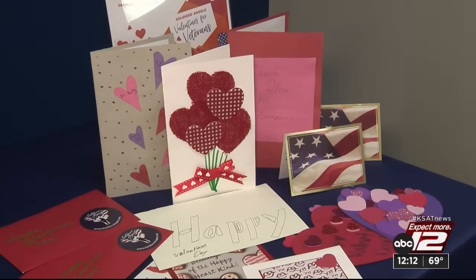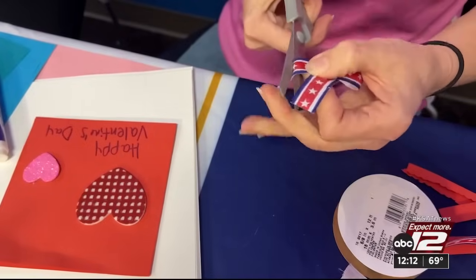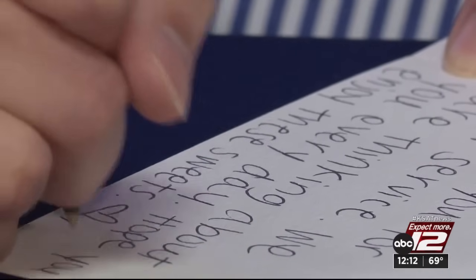Especially for hospitalized veterans, it makes a real difference because they're not expecting anything. We went into a VA recently, and the veteran in the nursing home had a card on his little board from last year that we had given him. Every card is different. Some with hearts, others with ribbons, but they are all filled with love.